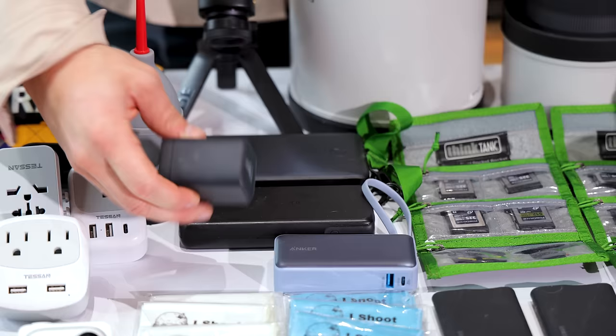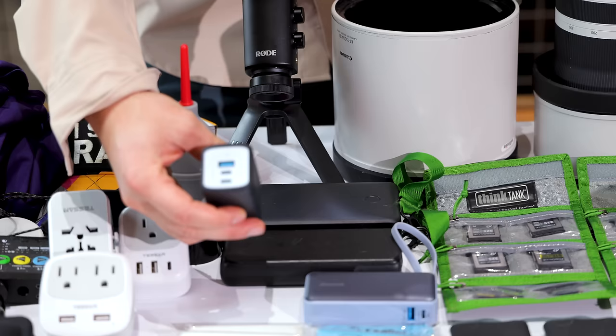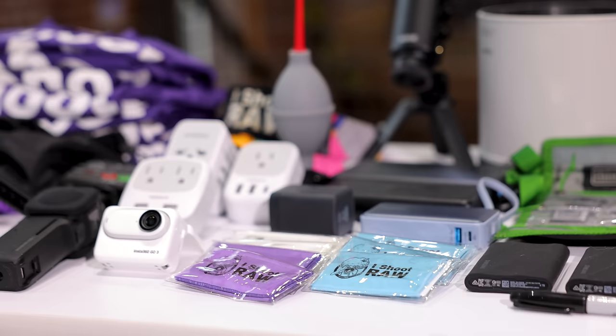And this is a 100 watt Anker brick, which is gonna be really good when I need to charge some USB-C devices. Lens cloths, because you have to have lens cloths, and you also always need to have a Rocket Air for when you need to clean the dust off of your cameras, and some of the other guys are going to have sensor swabs just in case we need to get in there and clean up somebody's sensors.